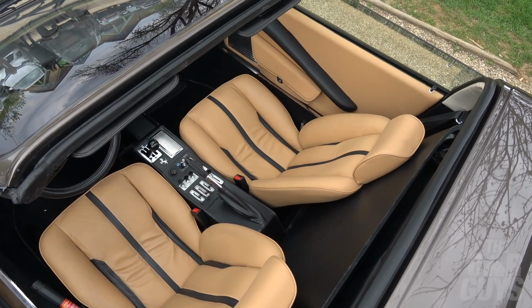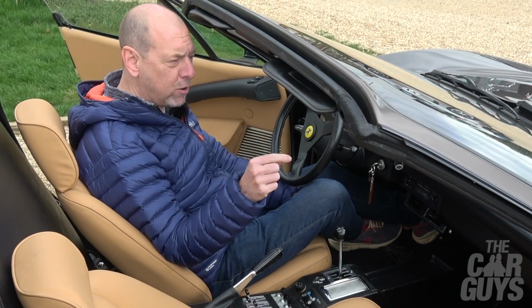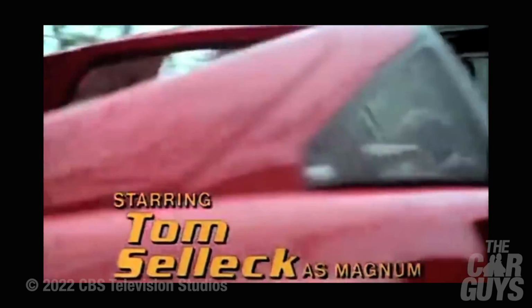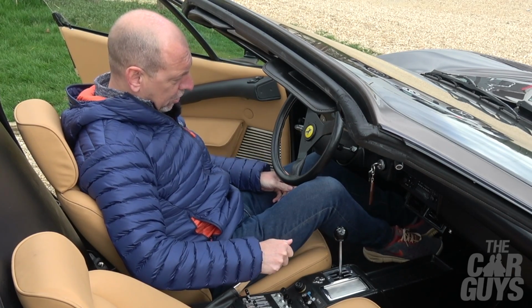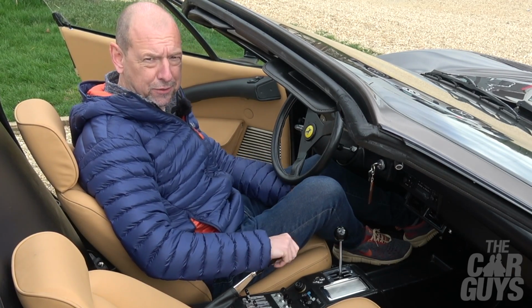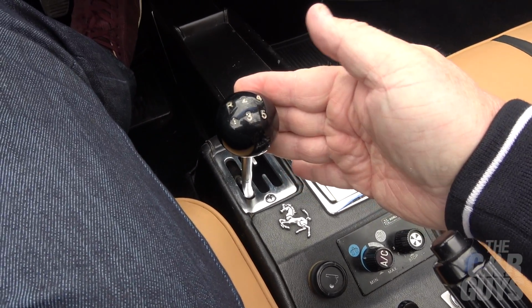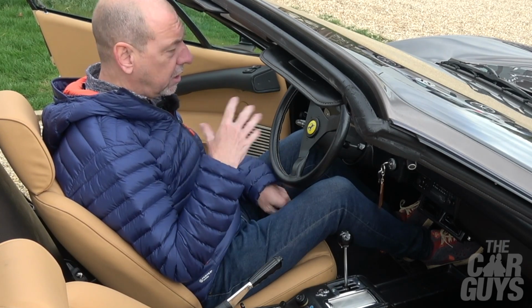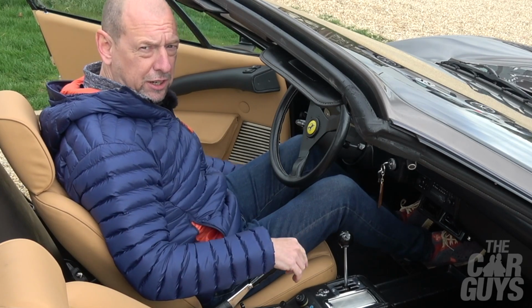So here we are in the guts of the car, looking at all this wonderful Ferrari-ness. How the hell Tom Selleck at 6 foot plus got into and out of this car, I will never know. He must have had some sort of special seat, because frankly, look, knees, steering wheel, interface. But the most important thing, dogleg gearbox, perfect H-gate. I mean, I can't wait. I'm literally on the edge of my seat, because otherwise I can't fit in the bloody thing.